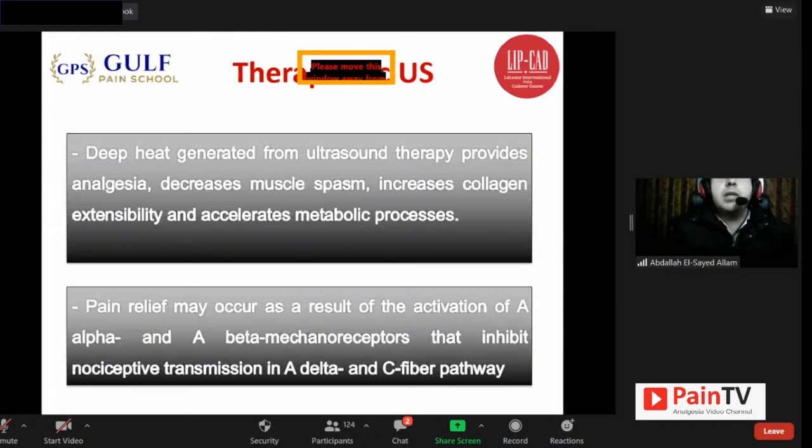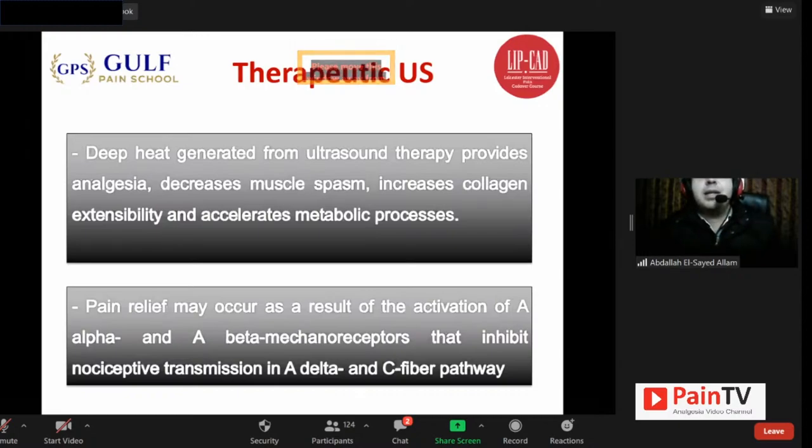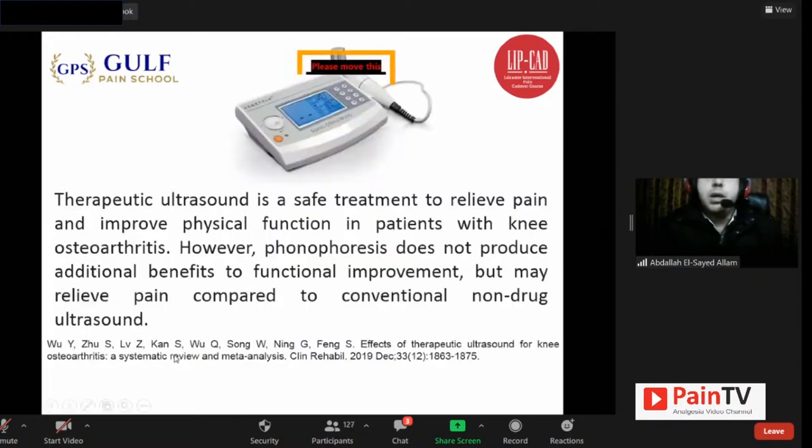Regarding therapeutic ultrasound, the mechanism of action is that deep heat generated from ultrasound therapy provides analgesia, reduces muscle spasm, increases collagen extensibility, and accelerates metabolic processes needed for repair. Pain relief may occur as a result of activation of beta mechanoreceptors and A alpha fibers that inhibit nociception and the C fiber pathway. Therapeutic ultrasound in this meta-analysis showed safe, effective treatment in improving pain and function in osteoarthritis knee.